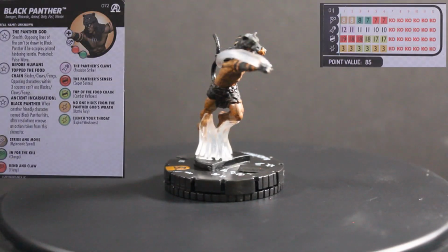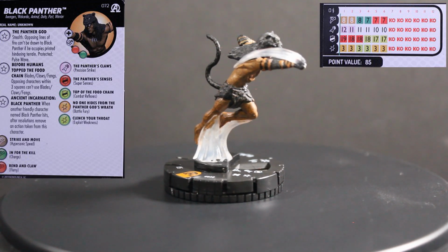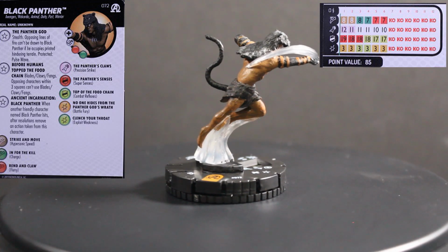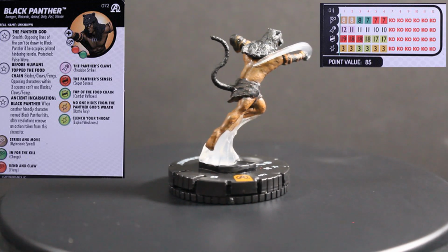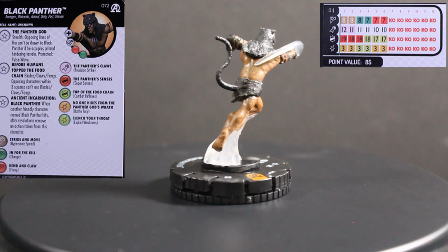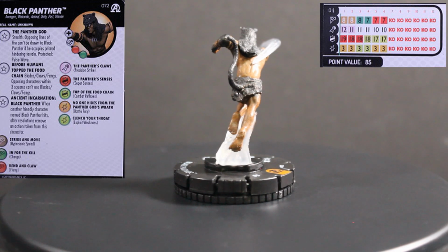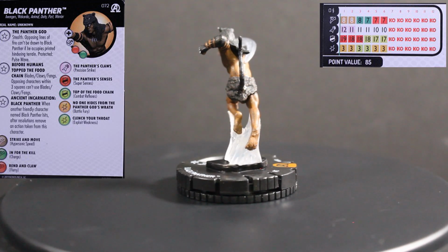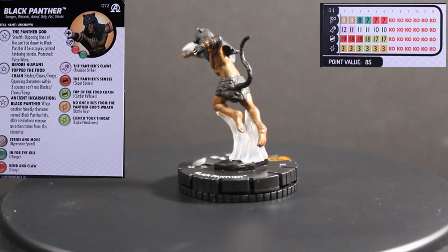Black Panther is number 72 in the set. He has the Avengers, Wakanda, Animal, Deity, Past, and Warrior keywords. He has 3 traits, and improved movement, ignores elevated and hindering terrain. His first trait is called the Panther God, Stealth. Opposing lines of fire drawn to Black Panther if he occupies printed hindering terrain, protected pulse wave. So that means your opponent can't pulse wave through your stealth, which is phenomenal.